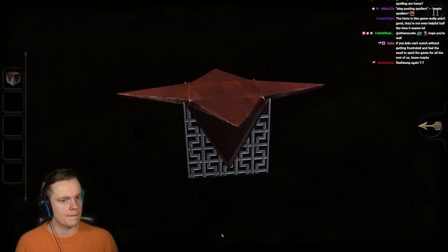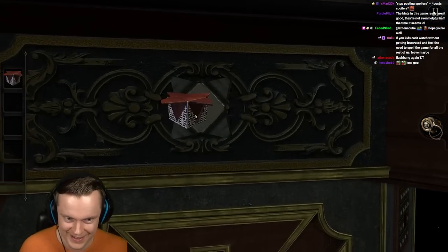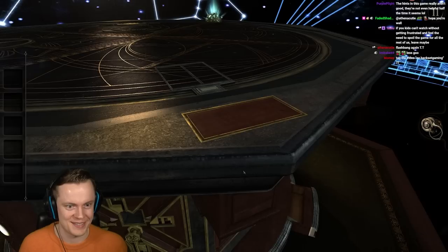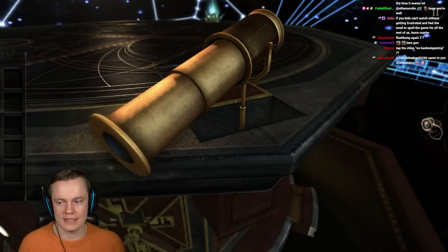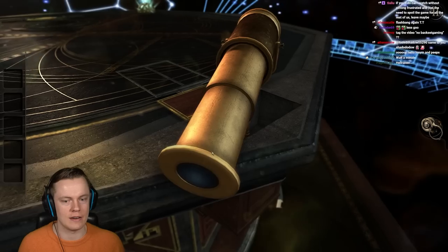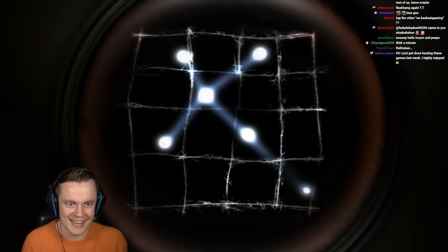What the fuck? Oh, and now it goes into the indentation over here. Everything is so... This is the most tactile game I've ever played. I really think this game could do amazing in VR. Imagine touching all these things. Oh.